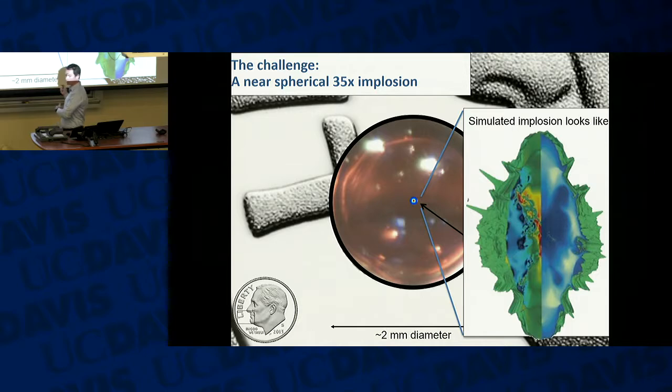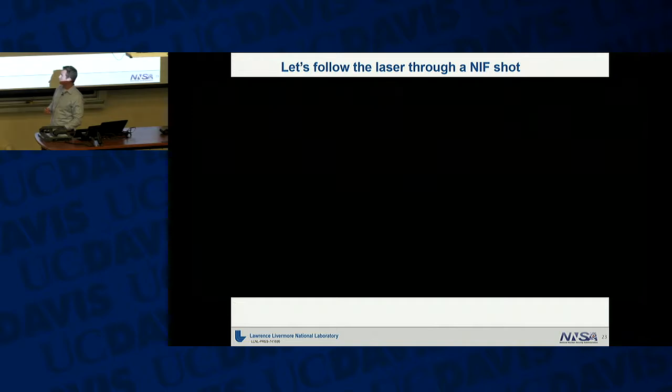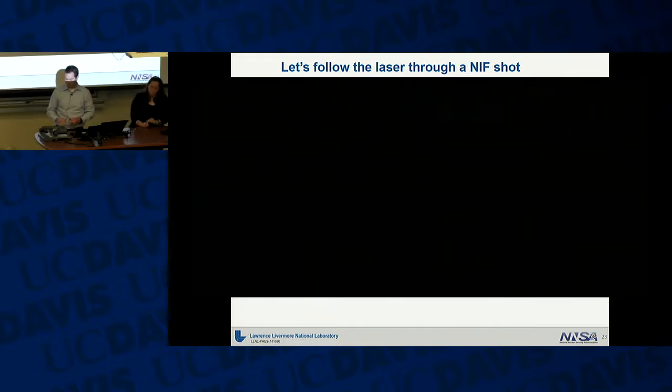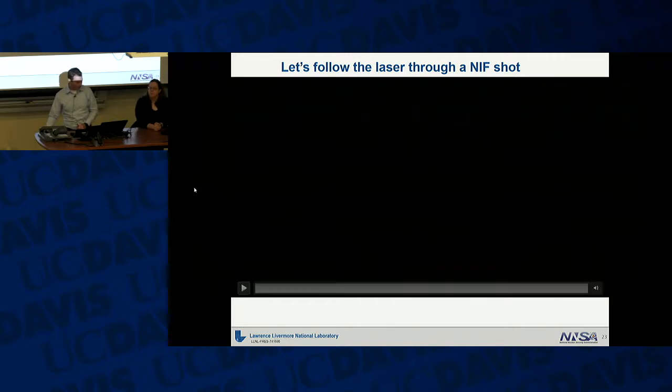How close are we to the simulations, and how close are we to actually getting ignition, which is generally defined as 7 times 10 to the 17 neutrons into 4 pi, 14 MeV primary neutrons. So we've got a little video. Pardon the slightly dated music, but this flies through the laser system and shows you what's happening for everything we've described.